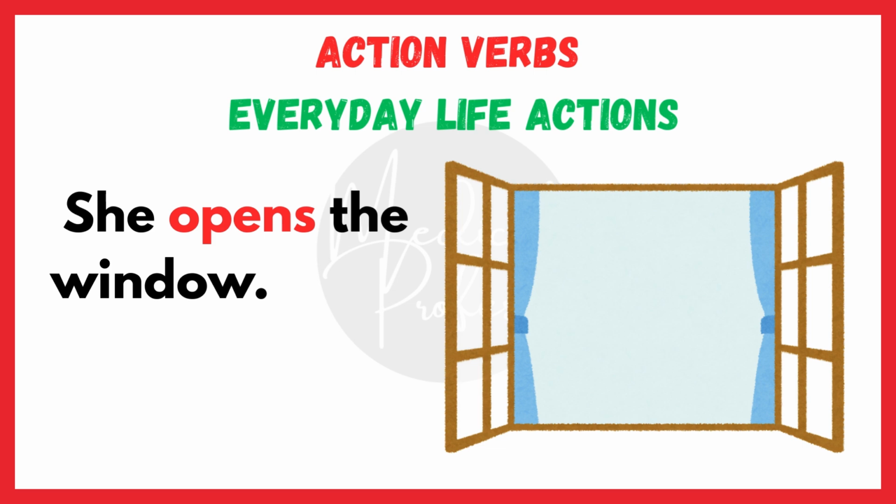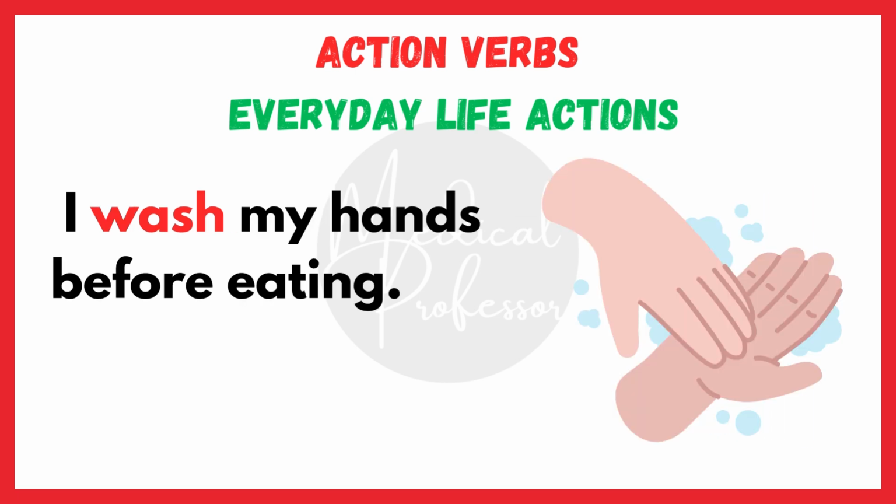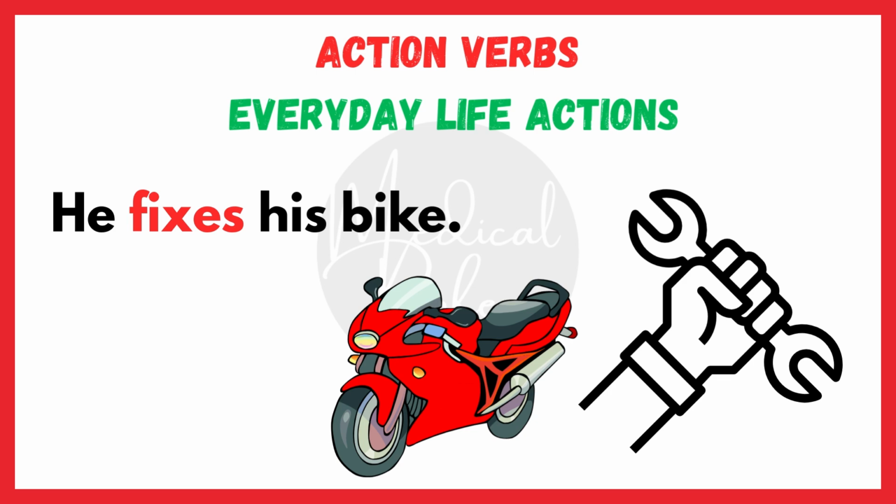She opens the window. He closes the door. I wash my hands before eating. She cuts vegetables for dinner. He fixes his bike.